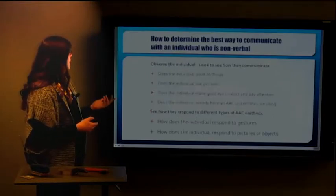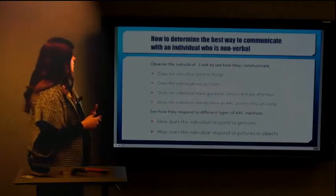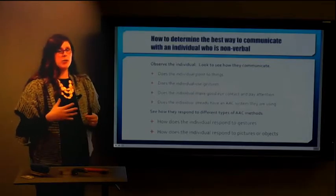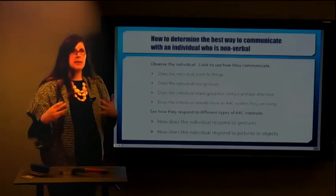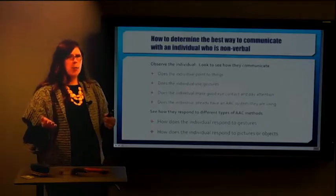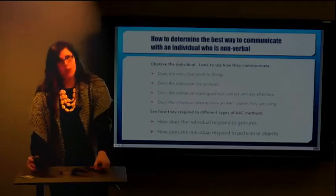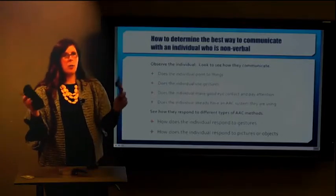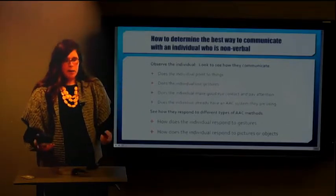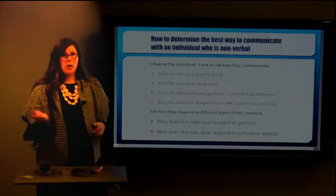And then finally, you always want to be able to observe them. You want to see how they're communicating. Are they able to point? Are they able to manipulate their hands? You might work with a client that has limited hand mobility. So pointing might not be a good option for them, as far as asking them to point, okay, do you want to brush your horse or do you want to clean the hooves? They might be better at eye gazing and looking at what they want.